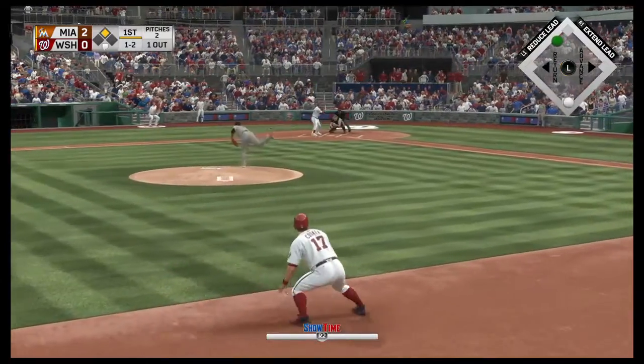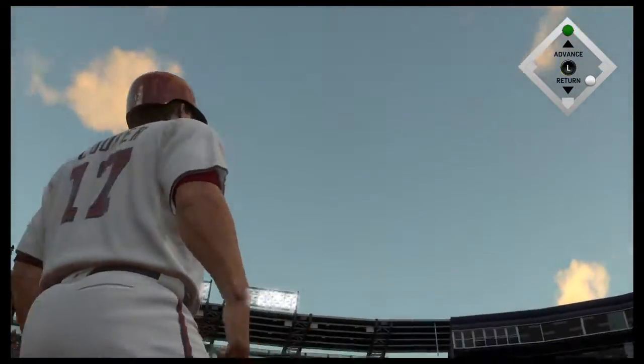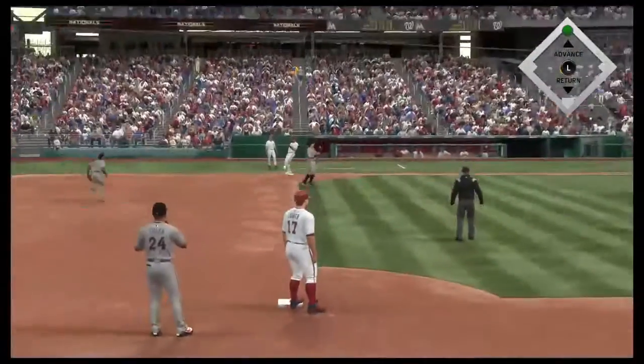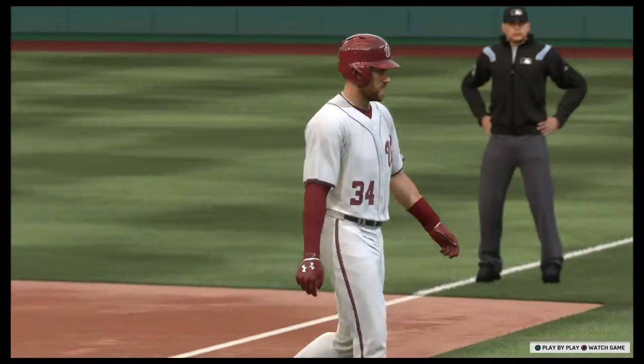Decent lead at second. Here's the pitch. Popped up. Dietrich is there for it. And he makes the catch for the second out. And a look now at the hometown Nationals starting lineup.